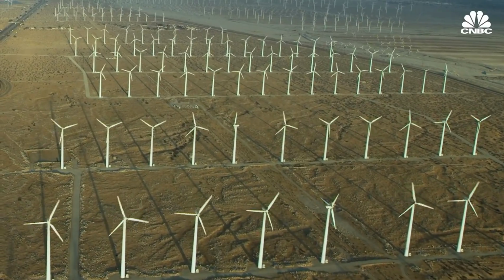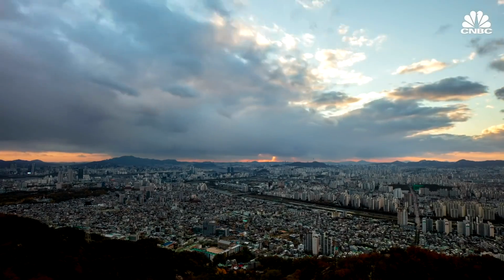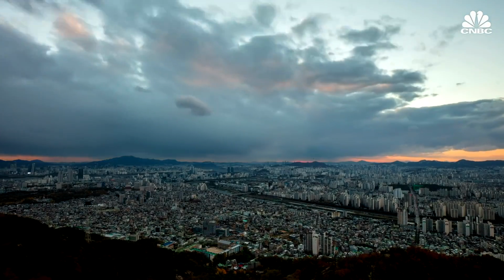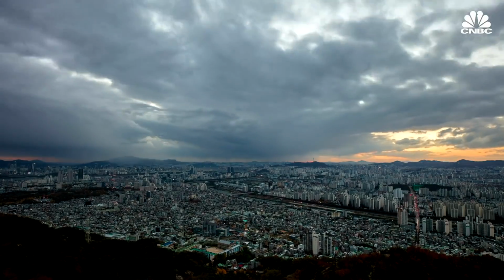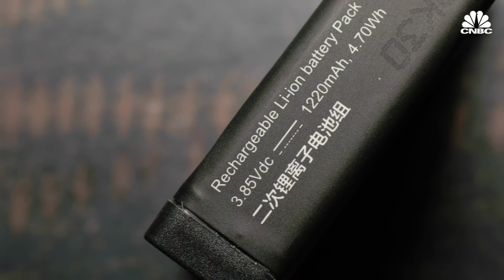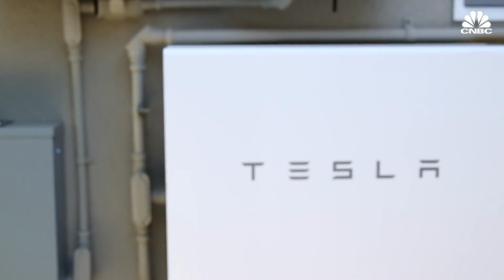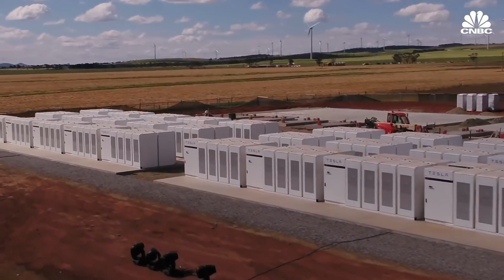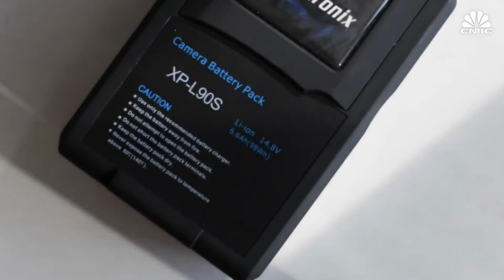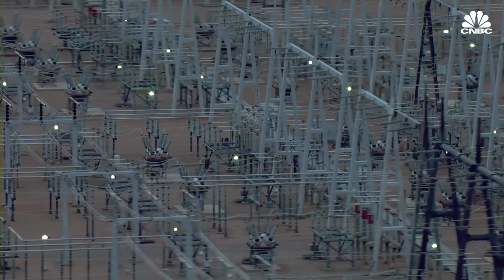The question of how to firm renewables, that is, ensuring there's always energy on demand, no matter the time of day or weather, is one of the biggest challenges in the industry. We need a good way to store energy for later, and the main option right now is lithium-ion batteries. You see them in products like Tesla's home battery, the Powerwall, and utility-scale system, the Powerpack. But though lithium-ion is dropping in price, experts say it will remain too expensive for most grid-scale applications.